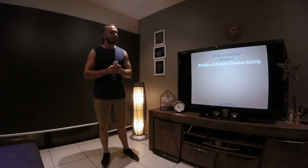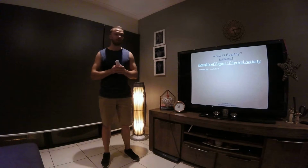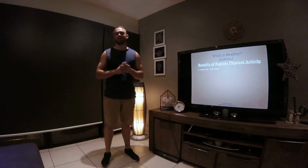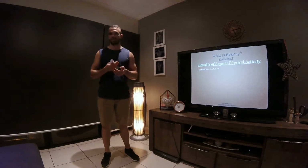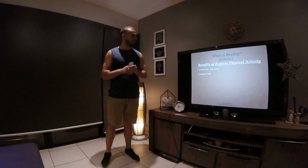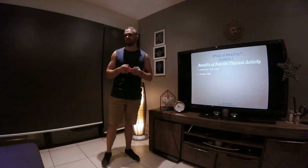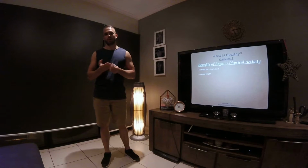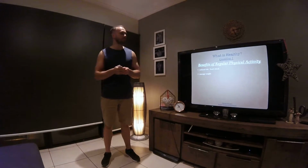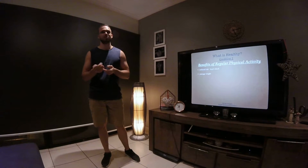Okay, so benefits of regular physical activity include, but are not limited to, reduced risk of heart attack. So very important, keeps the heart strong, keeps our weight down. Next, helps to manage weight. Nutrition is the main ingredient to managing weight and losing weight, but physical activity is probably about 30% of it, where nutrition is 70%.